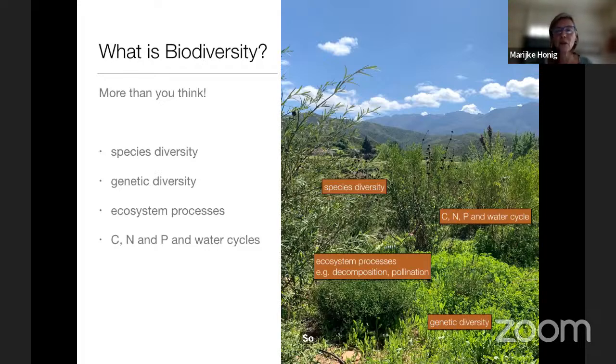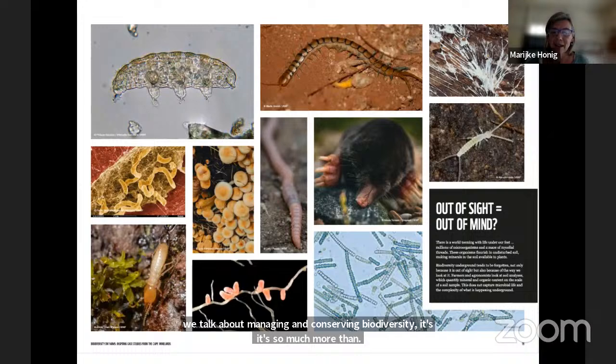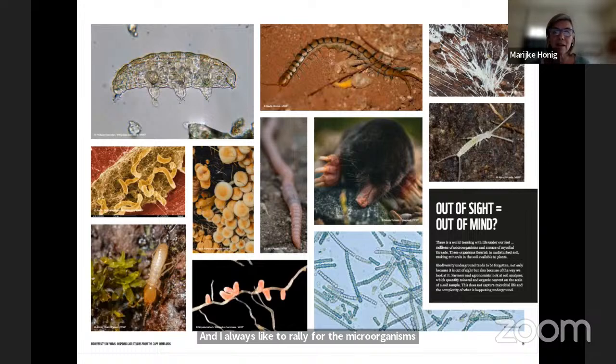And so when we talk about managing and conserving biodiversity, it's so much more than species. And of course, a lot of it is under our feet and out of sight. And I always like to rally for the microorganisms, because out of sight is often out of mind. People don't realize how important soil is and what's all going on there.